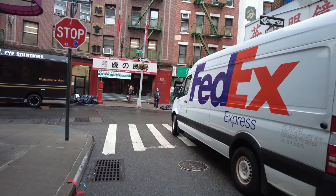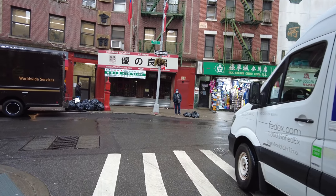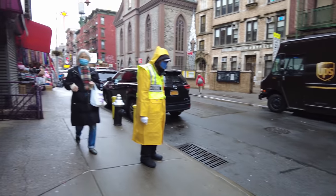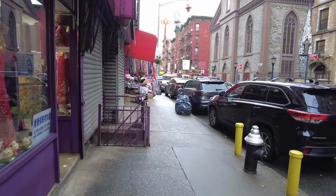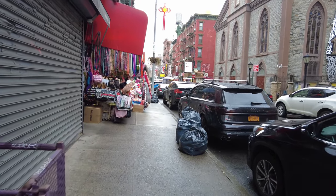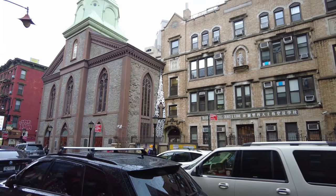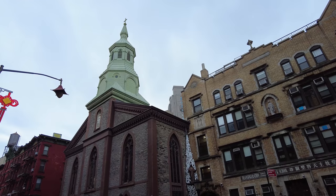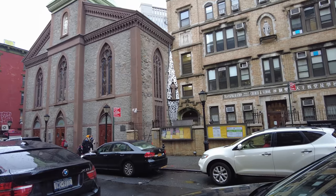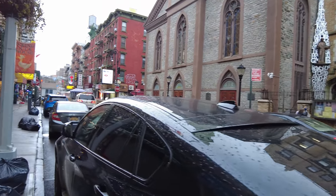Here's Mott Street. I'll walk to the end here on this side of the street, and then I'll go on the other side. The Church of the Transfiguration, which was here even during the Five Points days. And back then it was mainly Italian and Irish who attended this church.